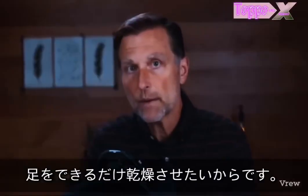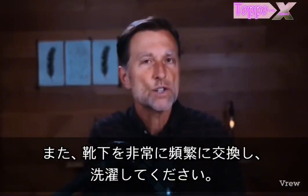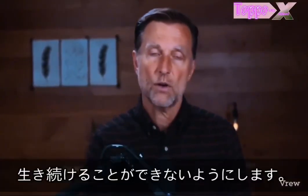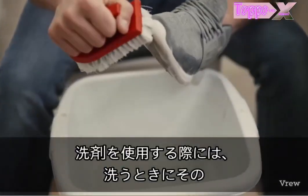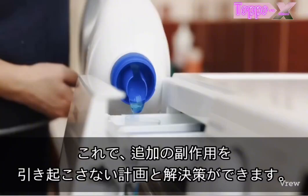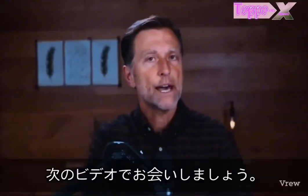The other thing I'm going to recommend is to get some shoes that are breathable because we want to change the temperature and we want to keep the feet as dry as possible. Also, change your socks very frequently, wash them, wash the shoes so this fungus can't stay and live in your shoes. And when you use detergent when you wash them, that detergent usually will kill off the fungus as well. Now you have a plan and a solution that won't give you additional side effects.